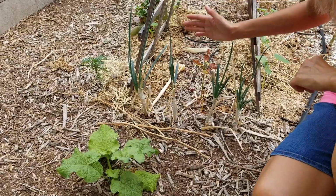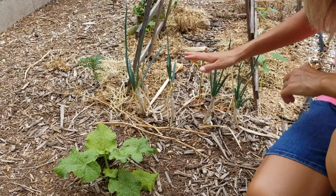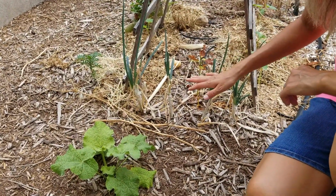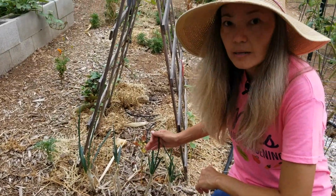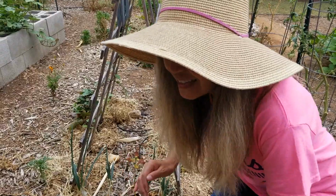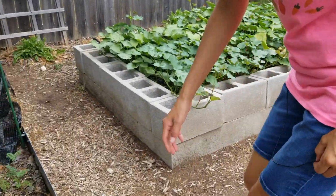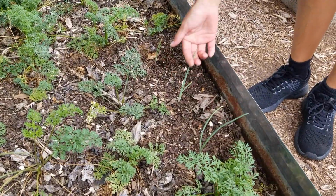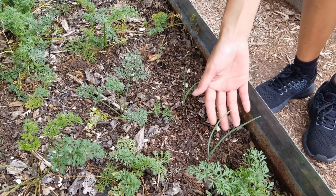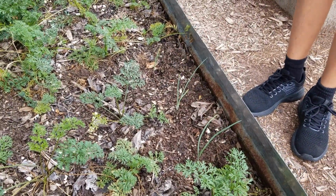By the cucumbers we have Egyptian walking onions. I ordered the bulbs on eBay last year in the fall, and I planted them. They're growing really well. They started producing little baby Egyptian walking onions, and if you come over here, I put 3 of them in this raised bed. They're so easy to grow. I just stuck them in the ground, keep them moist, and they're growing really well.